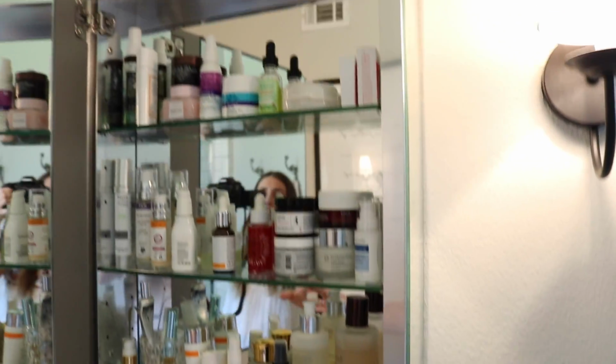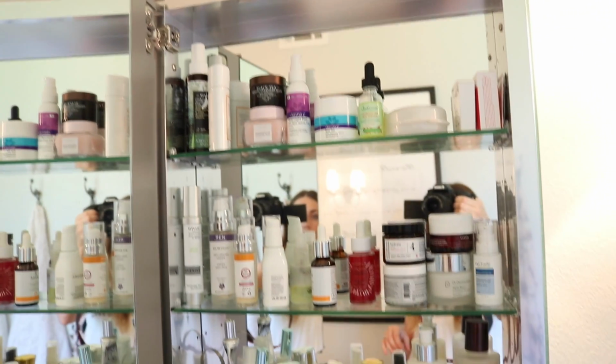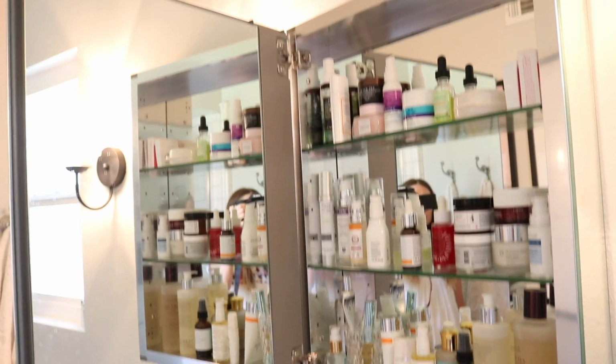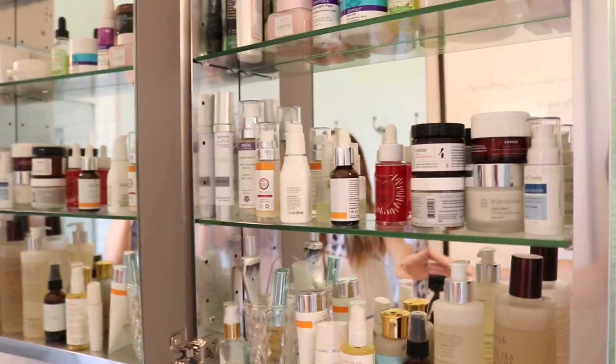I also did a video showing you what I have inside my medicine cabinet. It does change all the time depending on the products I'm using, but for the most part, it's pretty similar to the video. So I'll link that down below if you missed it. I love how the inside has a mirror too. I use this so much. I'm so glad we did a medicine cabinet, because the storage I get out of here is so needed, because clearly I have a thing for skincare.